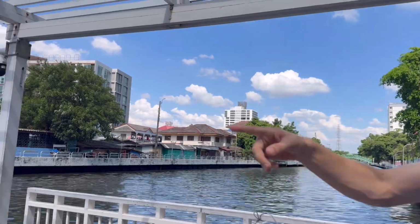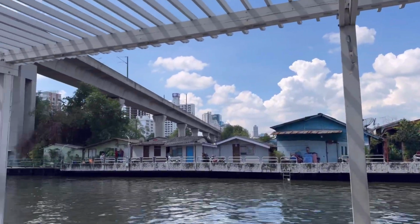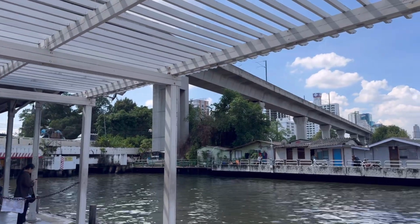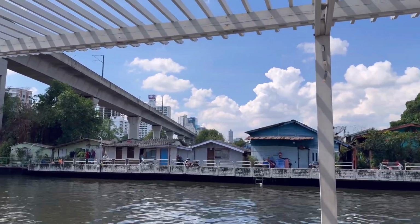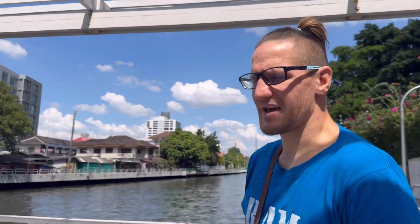Yeah, it's cool because not many foreigners take these canal boats. I rarely see foreigners on the boats, but you see a completely different side of Bangkok when you take these boats. Check it out. Got the airport rail link up there. But yeah, it's a totally different side of Bangkok, and it's kind of cool to see. You see tons of locals and how they live. It's totally different.